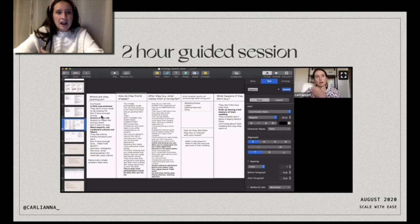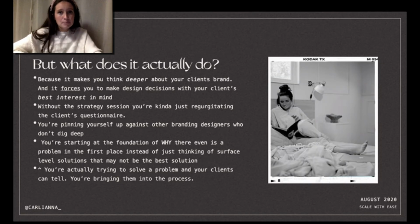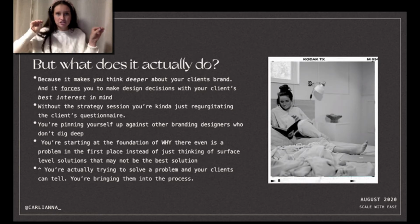But at the end of the day, I have these heartful, deep questions that are going to guide the entire process, that need to be answered. And I have just pages of these questions that we are filling out together through this guided process. But really, that stuff is great about what it tangibly looks like on the surface.